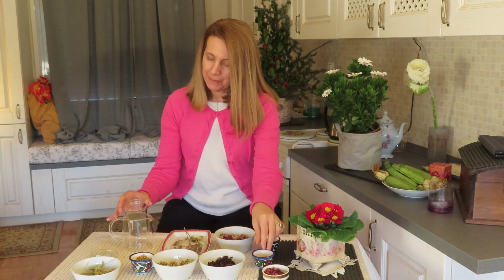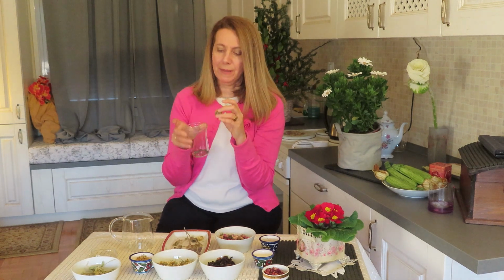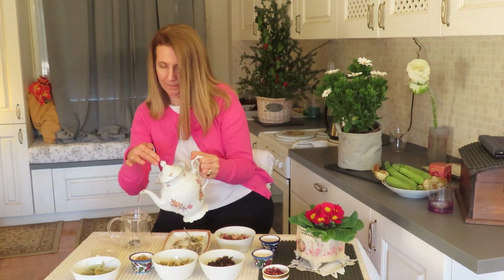And here I would like to use the tea bloom flower that I showed you earlier. This has no taste and has no smell. It has a soothing effect on the body. It may bring some very, very light yellow. But in order to help that, I just put a couple of grains of black tea and some jasmine tea.